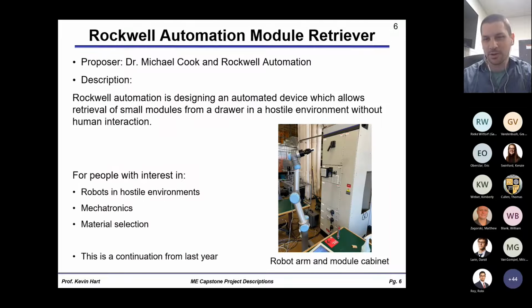Okay. Next, Rockwell Automation. This is a continuation of a project that's been going on for 2 years now. You will work with Dr. Cook, who is consulting with Rockwell Automation. Dr. Cook is a part-time faculty here because he works part-time at Rockwell also. And they're designing a robotic arm to retrieve modules in a harsh environment. And so MSOE is sort of helping them with the controls and the material selection that go into this robot.